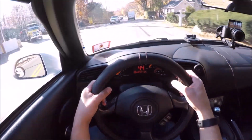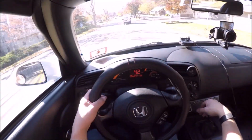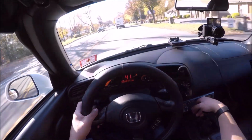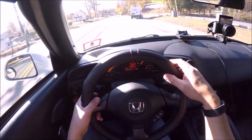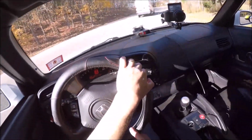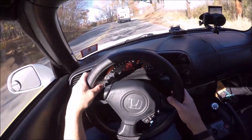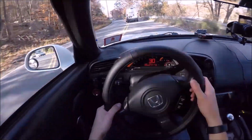Whatever you choose, the AP1 or the AP2, I like the AP2 better. I think it looks better, but I like the handling better too. That's the main reason I prefer the AP2s, the stable handling. This was a mistake, going after this guy. He's not gonna let us by.